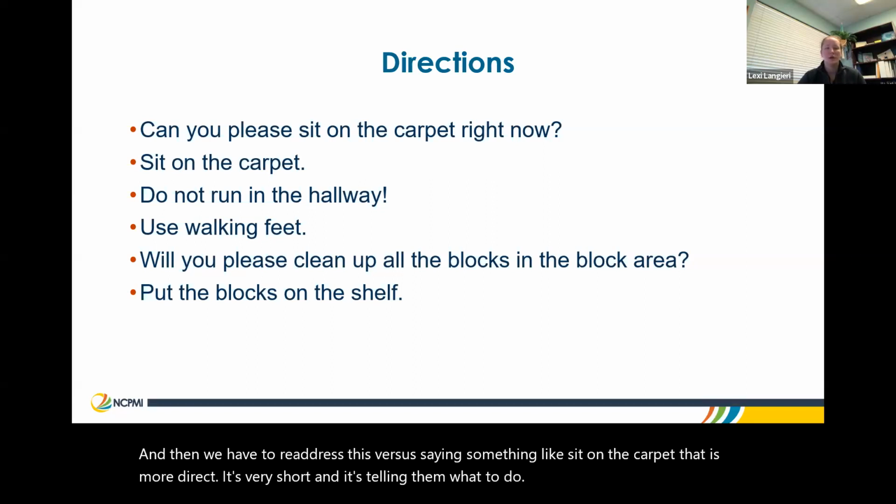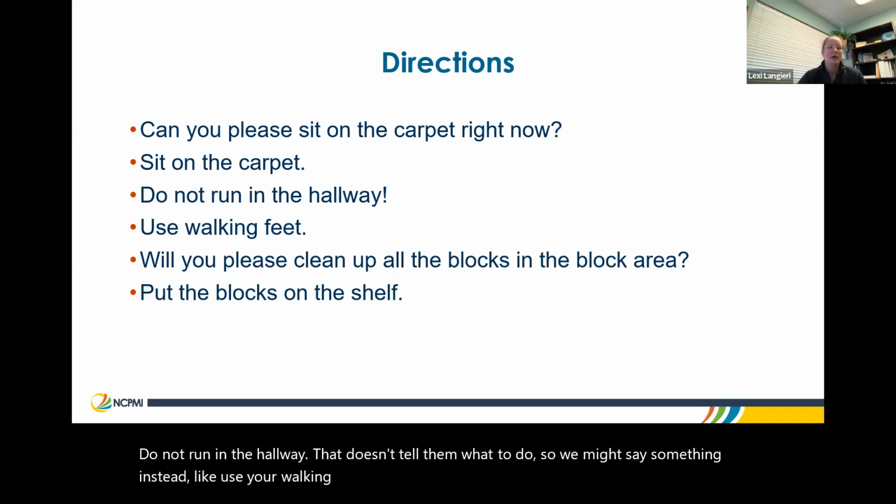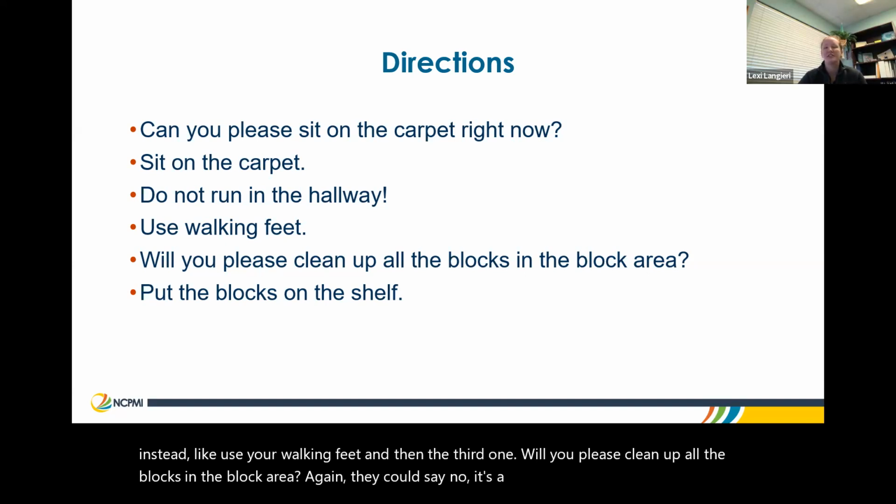Do not run in the hallway. That doesn't tell them what to do. So we might say something instead, like, use your walking feet. And then the third one, will you please clean up all the blocks in the block area? Again, they could say no. It's a question versus telling them, put the blocks on the shelf.